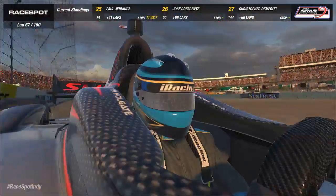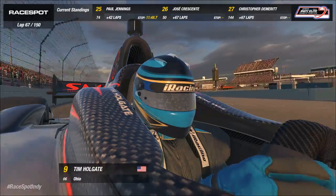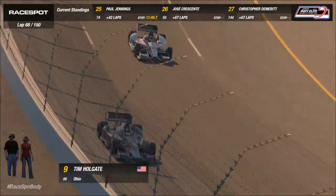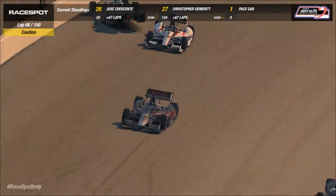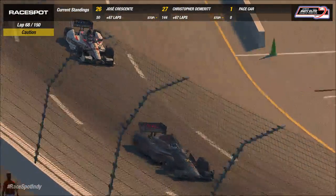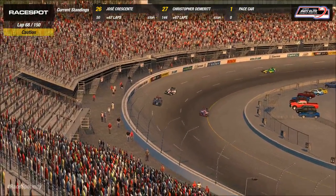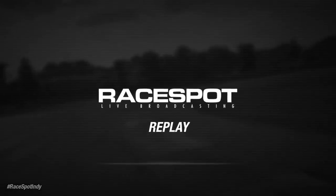No, just gets a good apex. Gordadello's car does not look happy at all. He loses 2 spots in a 1.5 corners right there. Joe Branch also goes by in caution. Big yellow! Big yellow, and Tim Holgate was a part of that one. And that was towards the front of your field there.